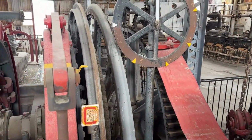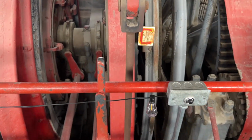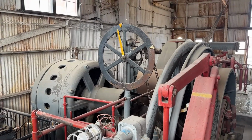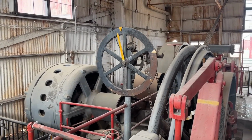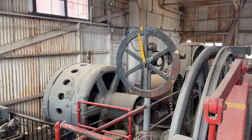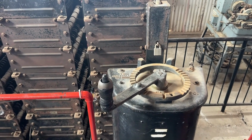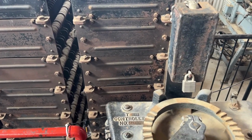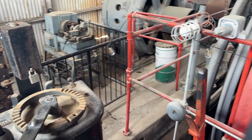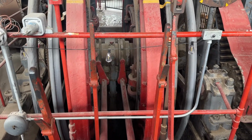What does this button do? Let's see what this button does. Oh. On this indicator here, that would tell how far down the end of the hoist was. So, some control here, not sure what that does. But it's a General Electric controller. And these levers is, I guess, how you'd operate the hoist.